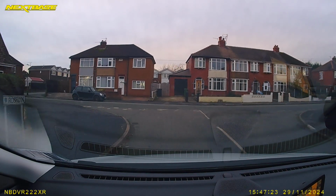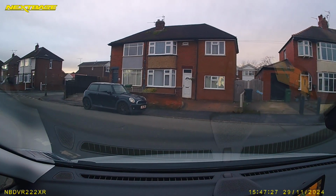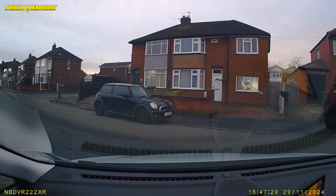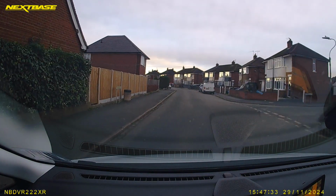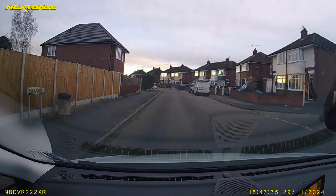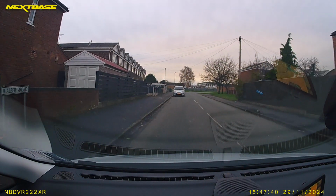Then we're going to be turning left, so slow it down, making sure that you follow the profile of the curb around, looking both ways, and sliding the car out. And then we're going to be turning right again. Again, making sure you end up on your side of the road.